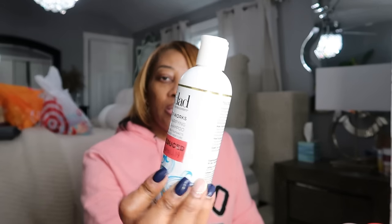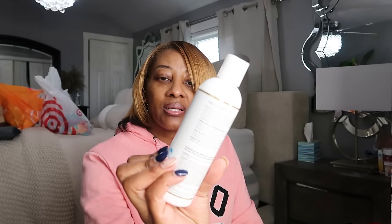Yes, and before I went in with the shampoo, like I told you guys earlier, I used this, I think it's called Udad. And it was on clearance at Sally's, and it's for all curl types. It's a clarifying shampoo, and it just gets all the gunk out your scalp. So yes, I'm definitely liking that.